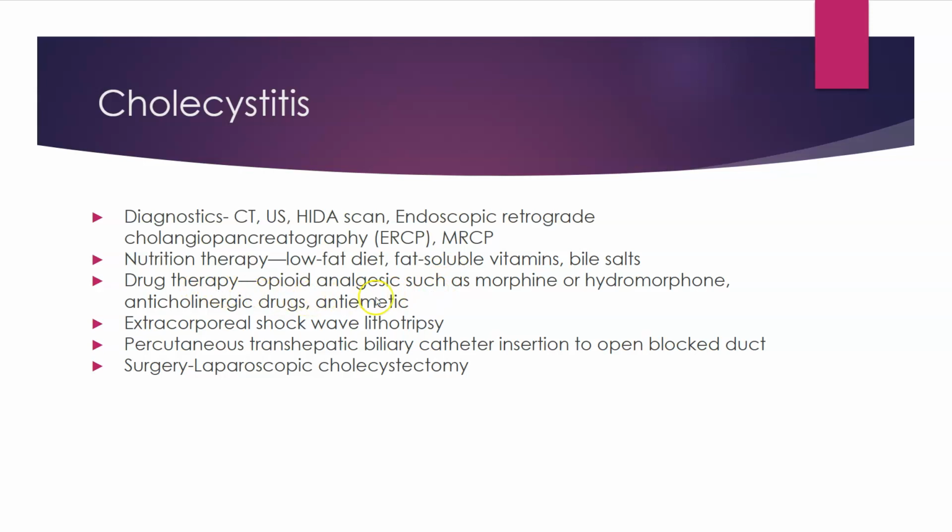Drug therapy, so pain medications such as morphine or hydromorphone. I've heard hydromorphone more commonly used because if you get spasms at the sphincter of Oddi, you can cause some of this cholecystitis. And so sometimes the hydromorphone has the side effect of opening that up, and that can help out that way. But other things we'll do, anticholinergic drugs and antiemetic if they're puking.